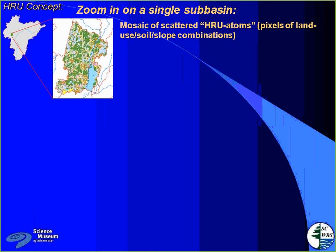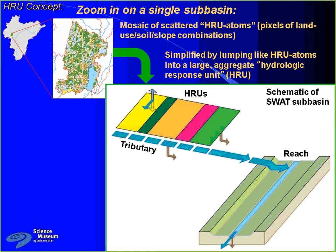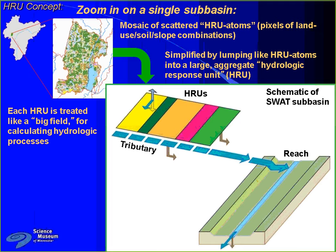So this is the way SWAT looks at a sub-basin, and it simplifies this disaggregated map all the way over here and lumps all the units together, and makes each HRU basically a big field. That's how it's going to calculate the rainfall-runoff process, on that large, uniformly sloping unit of uniform land use, soils, and slope. So that's the deal that these lumped parameter models make. And the question really is, how well does this big field approach represent the hydrologic process in all the disaggregated bits?